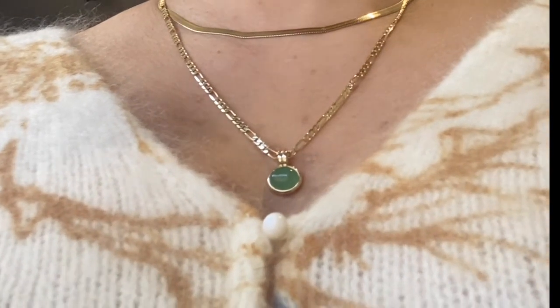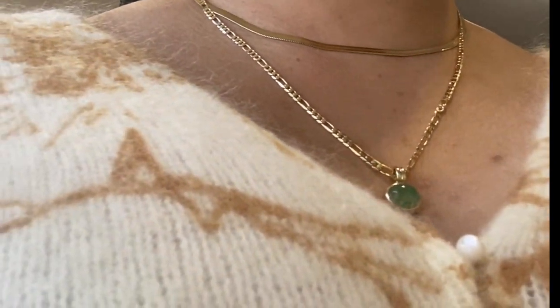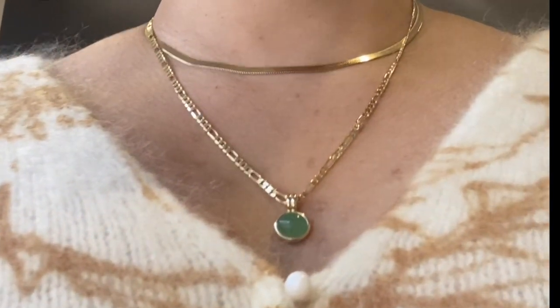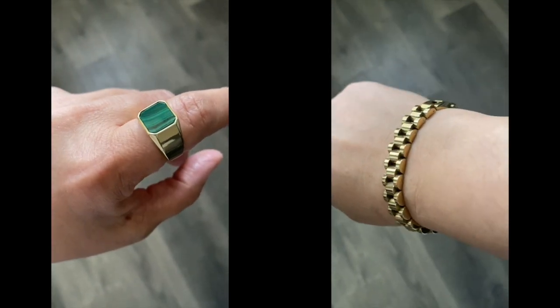You'll see that I've accessorized these outfits with jewelry that is equally as elegant, high quality, and sustainable. What I especially love about these pieces of jewelry from Ana Luisa is that they are extremely versatile to either dress up an outfit or wear with a casual one.